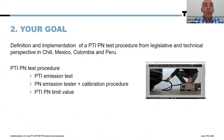But going back to your goal, you need in the 4 countries, Chile, Mexico, Colombia, and Peru, also a new particulate number test procedure for periodic technical inspections and roadside inspections. And you want to define this test procedure, and you want to implement this test procedure.